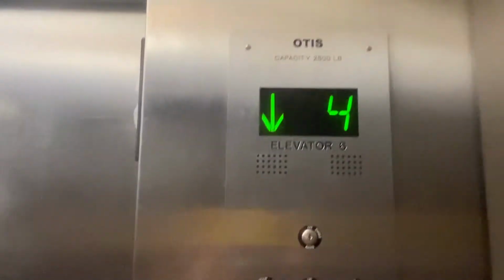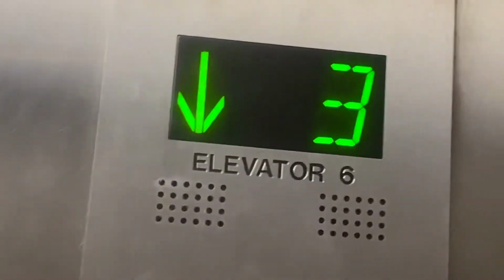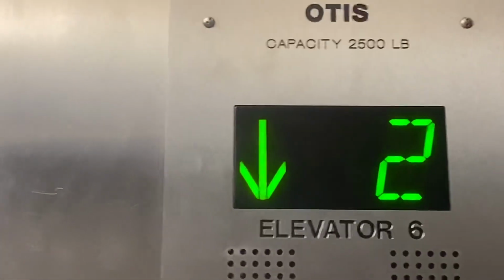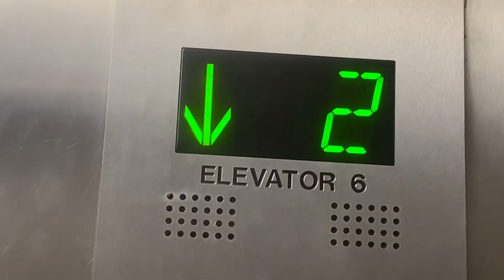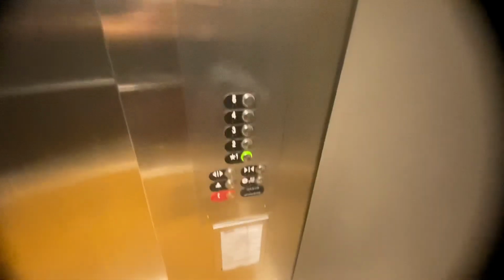This place is valet, so they don't like us riding these, but they're technically public still for level 2 and 1. Weird that it's modded besides the indicator. Here on 1. They still have the indicators on the outside.